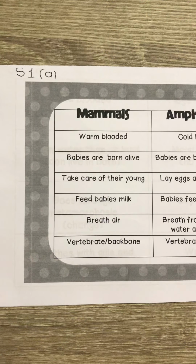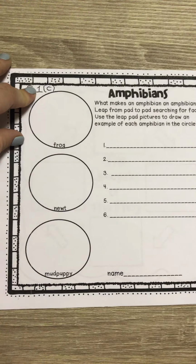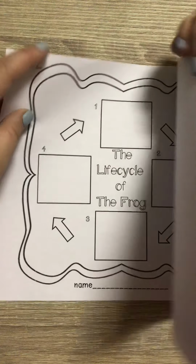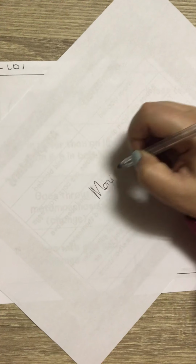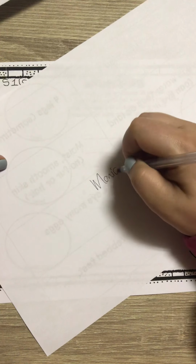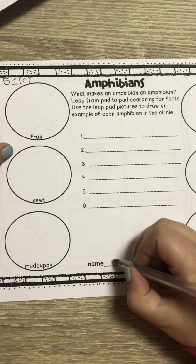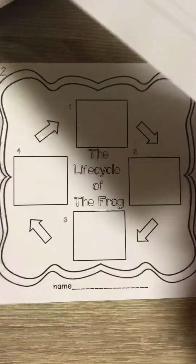So for science, you will need to have S1 A, S1 B, it's cut off, S1 curly K, and S2. Very good. All right. The first page, S1 A, actually, first things first, name. So at the back of S1 A, write your name. At the back of S1 B, write your name. On S1 curly K, they leave a space for your name. S2, you can write your name. Cool.